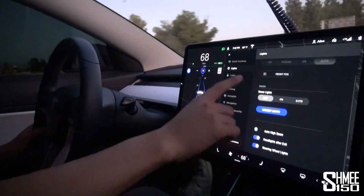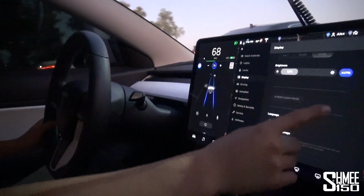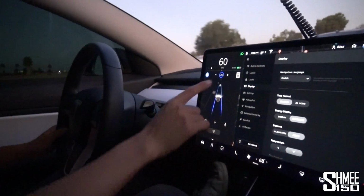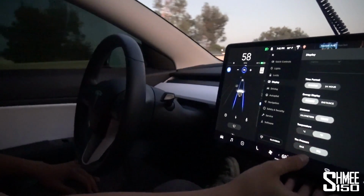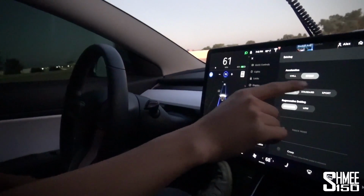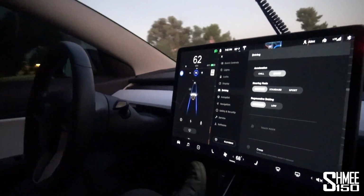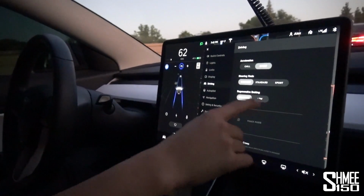Your lights. These are the different keys that I have. All the display stuff. You can either have it show percentage or the range you have left. But I like to see percentage. Kilometers, you know, all that stuff. You got your driving stuff. You got chill, sport. Comfort, race, you've got chill and sport. Steering, you got comfort, standard, sport. Regenerative braking, it's either off or on.